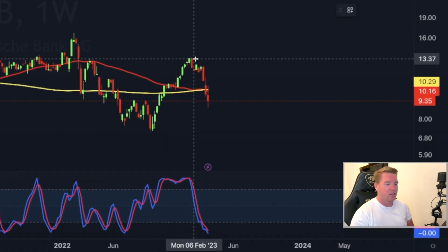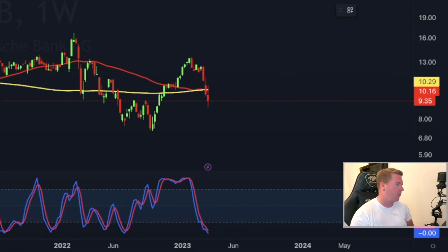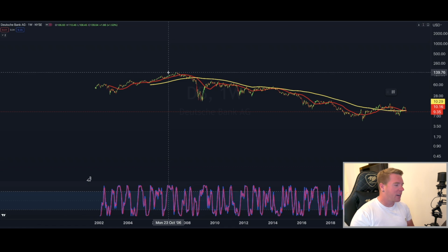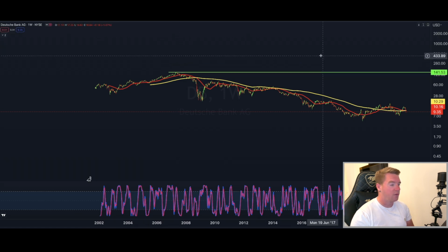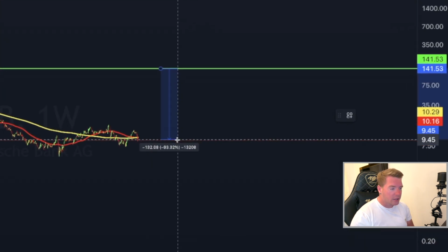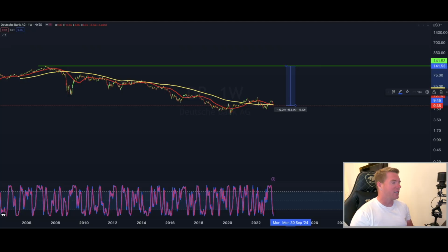But you can see the stock plunged like crazy over the last couple of days. And if I go all the way back to the all-time high, you'd think Deutsche Bank is a shitcoin. Look how much it dropped since the all-time high that was in 2007. Look at this, 93.3% down. Does it not look like a shitcoin? It looks dramatically like a shitcoin. Insane how this is looking.